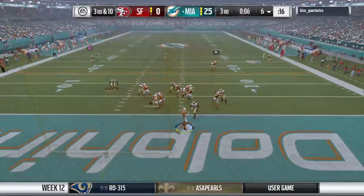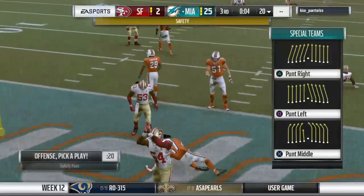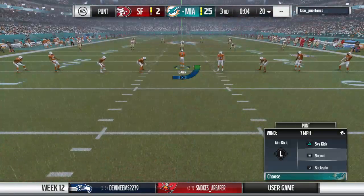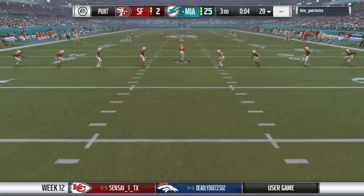Throwing on third down, Tannehill. And nowhere to go. He goes down to the turf in the end zone. Tannehill taken down for the safety. So the defense does their job. They get rid of that 0 on the scoreboard. Now we'll see if their offense can come to play.